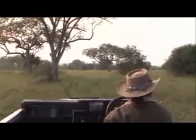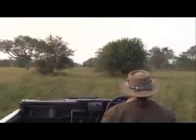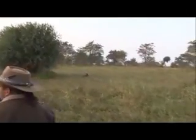There's one of the hyenas lying down, not too far away, not bad. Perhaps wise, knowing that on its own it is not going to be able to even approach the kill. Those lionesses would kill it.